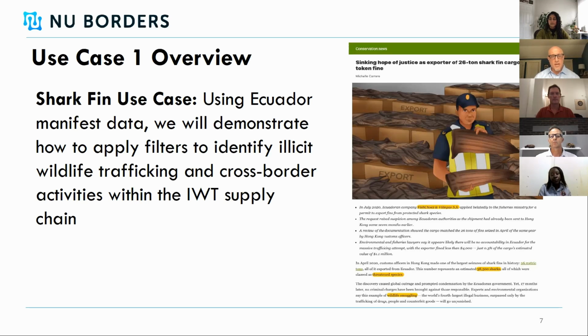Identified in the articles were both an exporter and a company, Fish Choas, that sought a permit for the illegal shipment after it was actually seized. Now that we have identified the company, we have the ability to go in and search in our data for records that show the process of gathering additional information. Now, we cannot go into everything here, but Catherine will show you how to open up your investigations, and any agent or analyst can take it from there and conduct some post-seizure analysis.